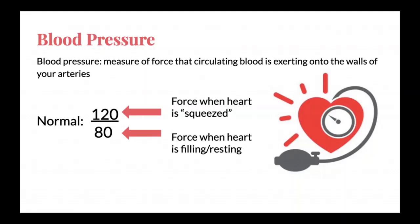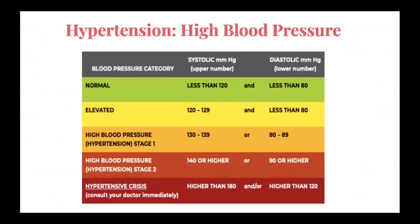The top number, also known as the systolic number, refers to the force when your heart is squeezing and contracting. The bottom number, also known as the diastolic number, refers to the force when your heart is filling and resting. Hypertension is high blood pressure.